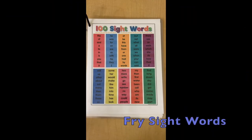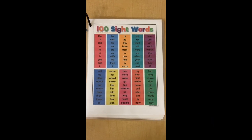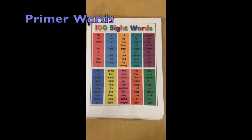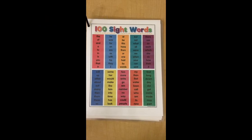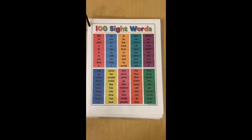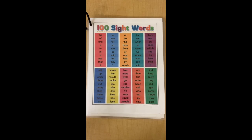Here is the list of 100 sight words that kindergartners need to learn throughout the school year. Again, it's also referred to as primer words. We start off with a column in red, and then we make our way across. Then we go down and we make our way across. So all of these 100 words, students will be able to memorize and know by the end of the school year.